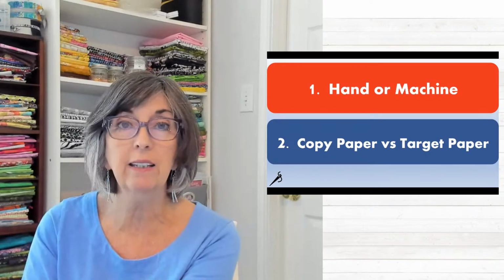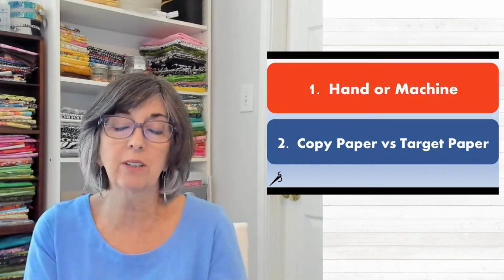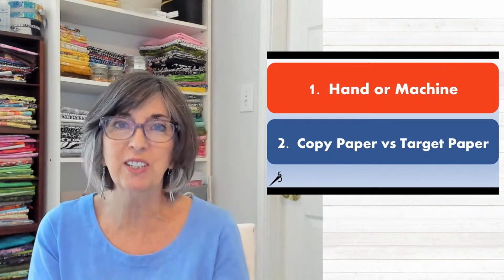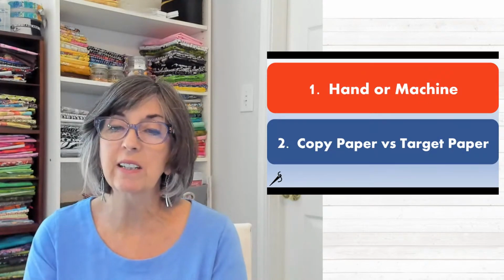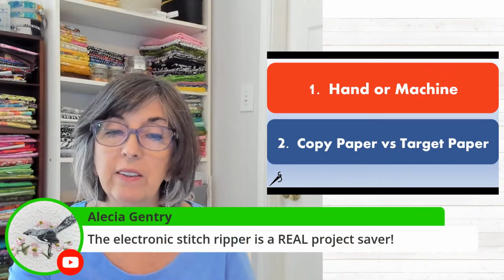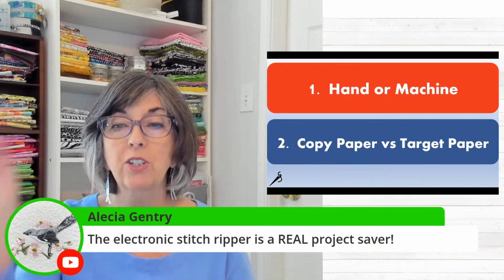Because it's that tacky, the sticky stabilizer is tacky, it's going to hold it all in place. Absolutely. So let's see, Alicia Gentry, you say that the Stitch Ripper is a real project saver.